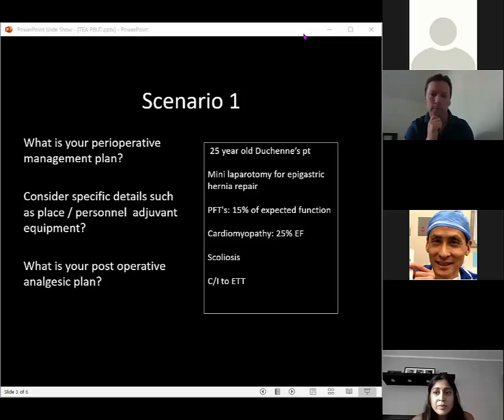I guess starting off, you've already kind of touched on it, Donogh, but you do really need to consult some of the other specialties as well. So you need a bit more detail about his respiratory function, what his cardiac function is like, what the patient wants as well, a frank conversation about the benefits and the risks of either regional or general anesthetic as well. So those would be points I'd be thinking about, really.